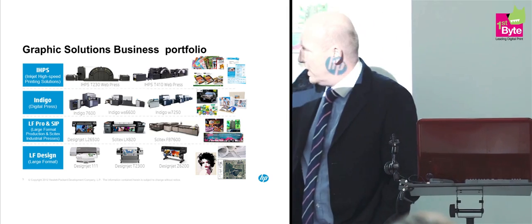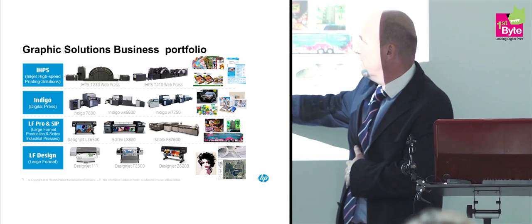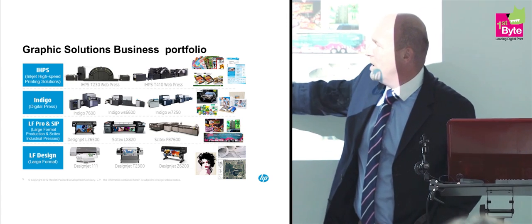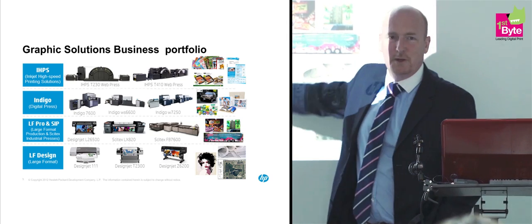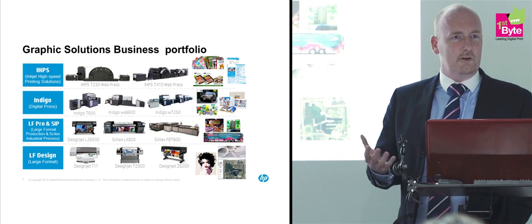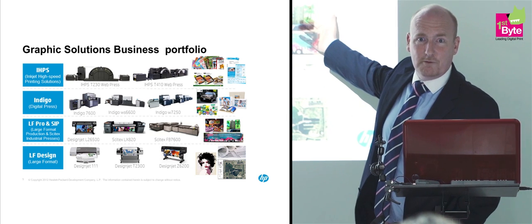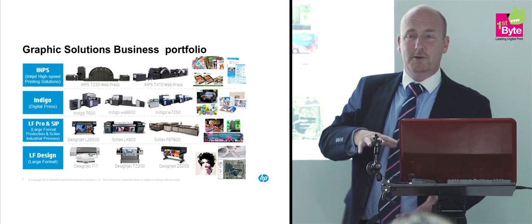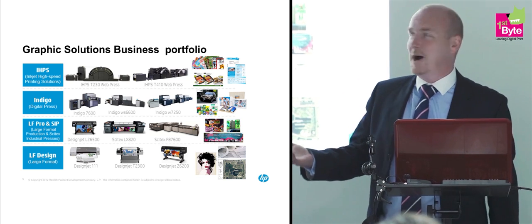From small machines like the DesignJets, which run from A3 up to about 60 inches wide, through what we go from large format to wide format, differentiation being one is bigger than the other. The Scitex machines go up to the likes of vehicle wraps, even building wraps. So between this range and lower down the range, we like to say we can print everything from a postage stamp to a building wrap.